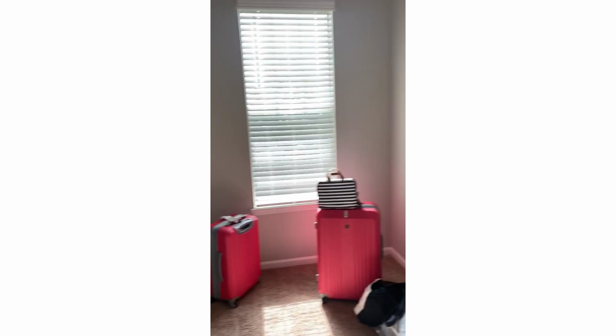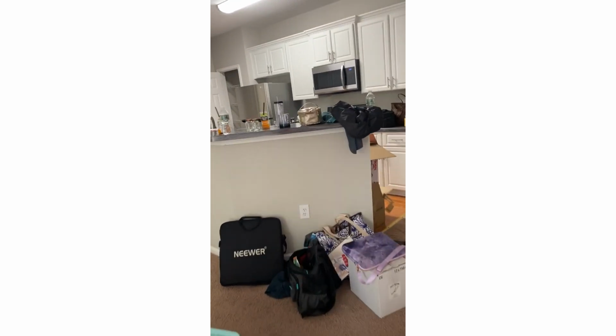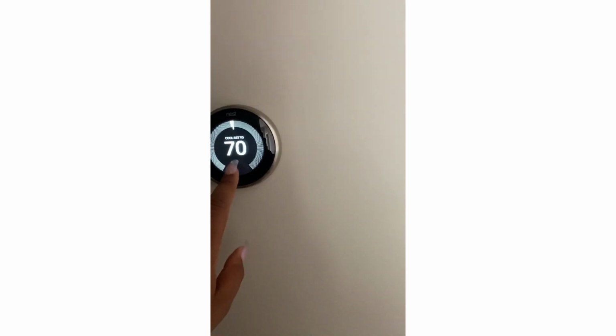Y'all, this lighting is really nice. Like, I really love it. Ooh, I love these blinds. Get some natural light up in here. Keep my energy bill down or whatever. Oop, I forgot to turn off the light in the bathroom. But I can control this from my phone as well as my lock. I can do a little code. So this is just us setting up.